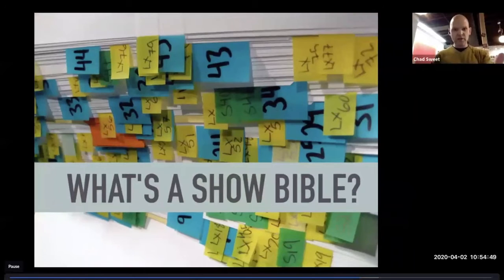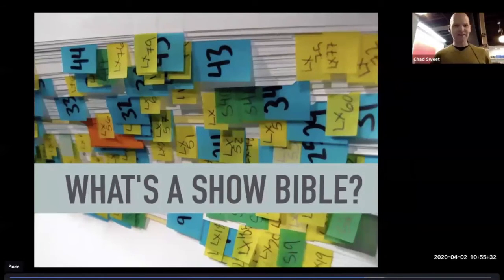Here's an example of a show Bible here. For us, any particular stage straight play, a play without music, might have anywhere between 30 and 100 cues in it, between lighting and sound cues. A musical has multitudes more. The most light cues I've ever designed were for Peter and the Starcatcher, and that had 500 light cues, just light cues, not even sound cues. So that's a fair amount. That's a lot of button pushing.